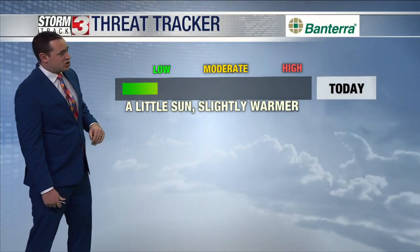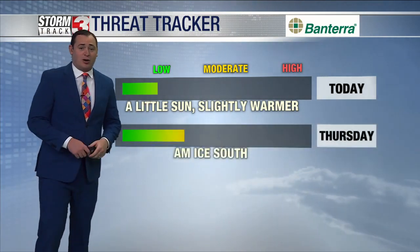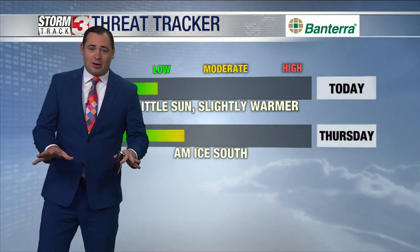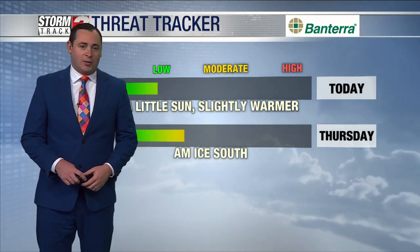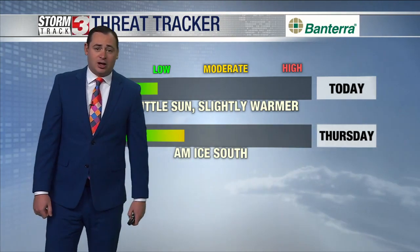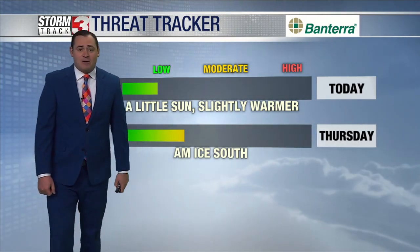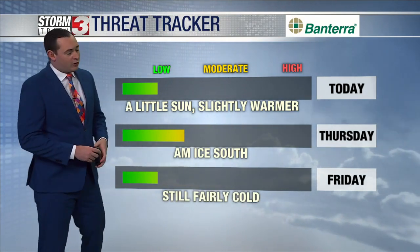So we should see a little sunshine today. Temperatures at least creeping back near the freezing mark this afternoon. And tomorrow morning brings another chance for some light winter weather. It is primarily going to be in the far southern parts of our viewing area. We're thinking anywhere from about northeast Arkansas, the Missouri Boot Heel, and into northwest Tennessee. Farther northward, even western Kentucky, likely going to miss out on most of that ice on Thursday morning.